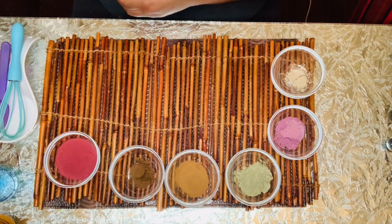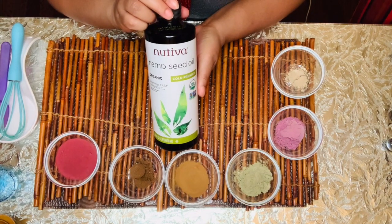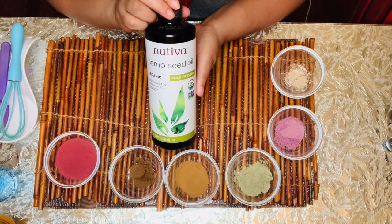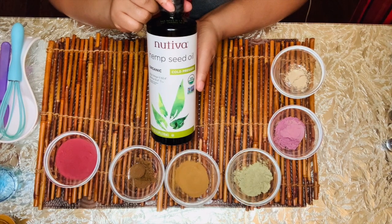And then we have no other than hemp seed oil, which is packed with omega fatty acids that moisturize your hair. And on the comedogenic scale, it is 0, okay? So it will not clog your pores.